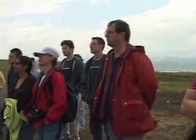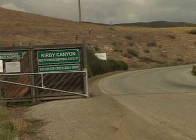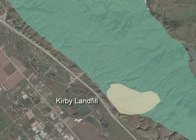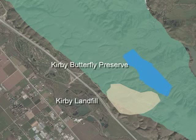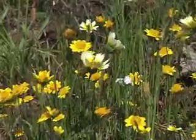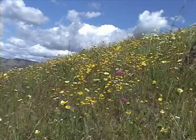Terry Trumbull is an attorney who headed the California Integrated Waste Management Board when the Kirby Butterfly Preserve was established in 1985. I headed a state agency that regulates landfills, and we gave Kirby Canyon a permit in 1984 and required 267 acres be set aside to protect the endangered bay checkerspot butterfly and the plants related to it. And subsequently, we've discovered a whole bunch of other endangered and threatened plants and animals.